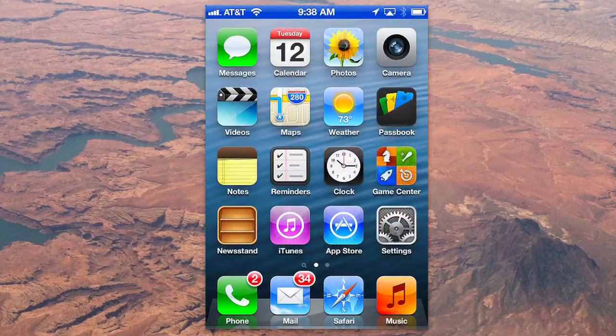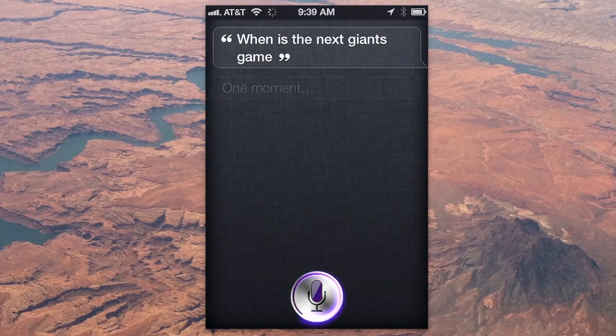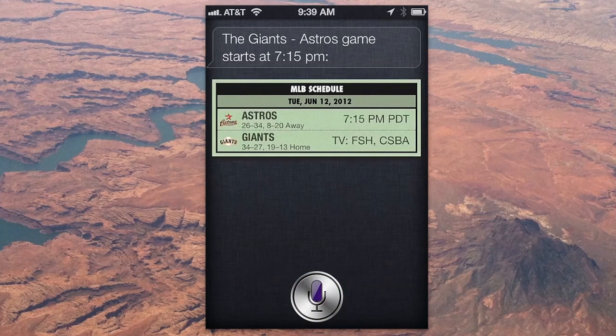Again, Siri now able to give you sports updates. When is the next Giants game? The Giants-Astros game starts at 7:15 p.m. So not only does it tell me the information, but I actually have this new interface with the MLB schedule, some really nice graphics, where you'll see some updated graphics as well as with movies.